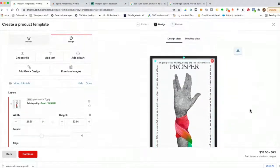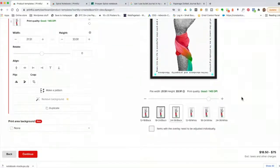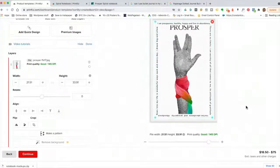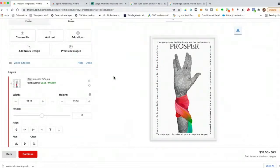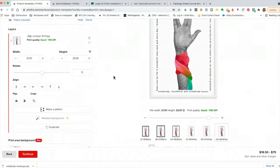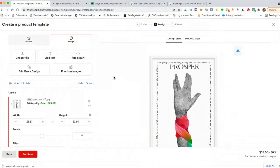I will do another video on just framing once I've got the artwork that I want to include all ready for me to create a video. But this is a great option for an easy product to add to your site. You can again set the markup on it so that you can make a decent amount of money. This is definitely better than sites like Society6, where they're going to give you pennies on the dollar.